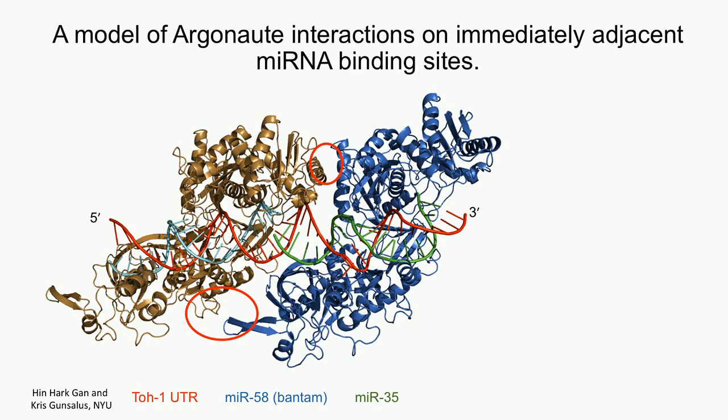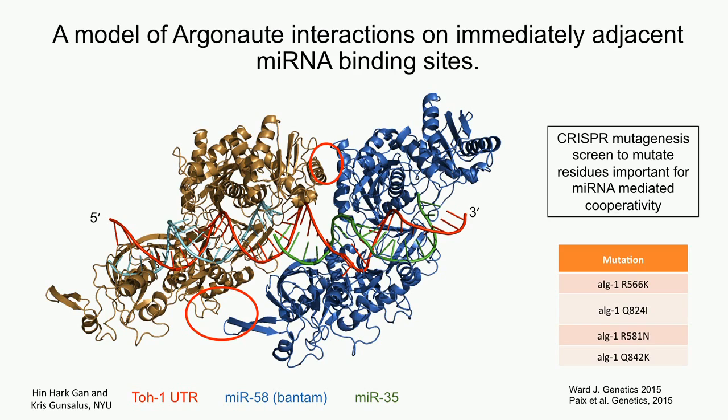So for that, we decided to do a screen, and this screen we did it through CRISPR. So the idea was to mutate both in ALG2 and also ALG1 these residues and trying to see if these would have a phenotype. We mainly use ALG1 to start because we have a phenotype on ALG1, and that enables us to do some genetics, which we cannot do easily on ALG2. So here are 4 initial mutants that I will show the results today.